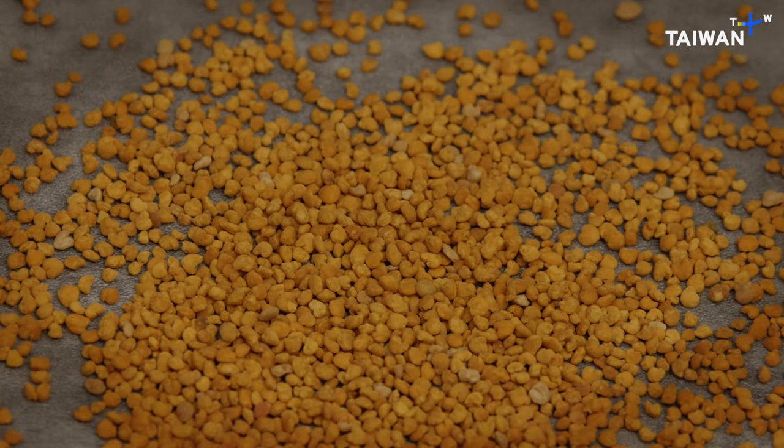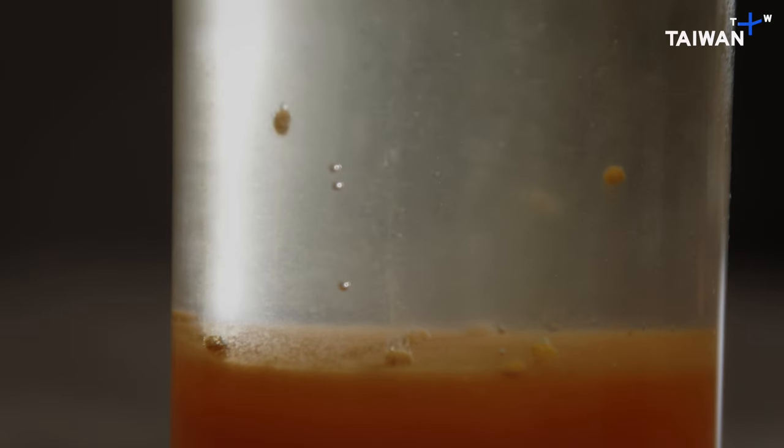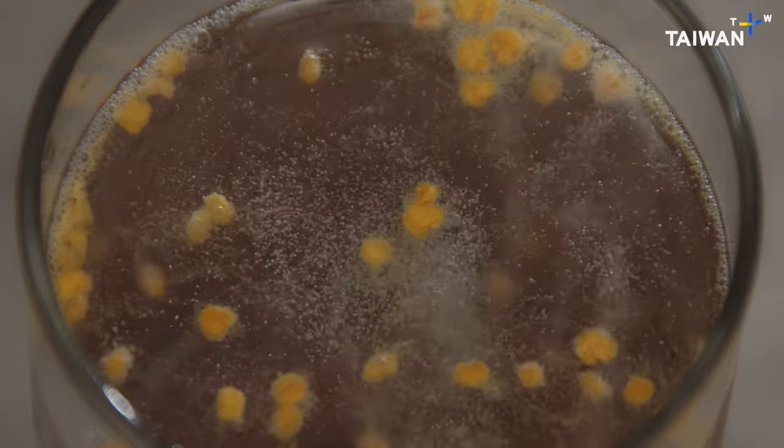Pollen is a whole food rich in nutrients. It's now used in health supplements to help enhance immunity and boost antioxidants.